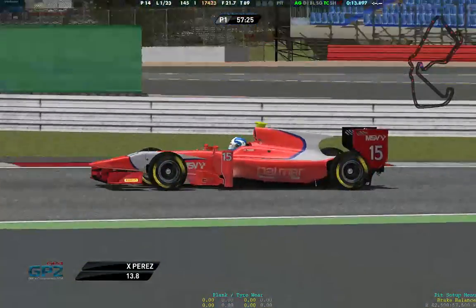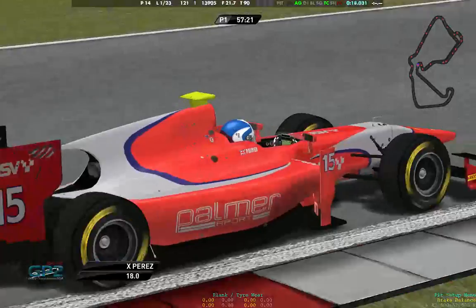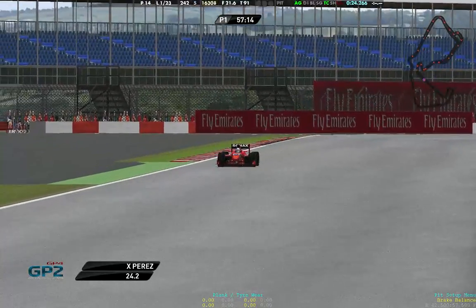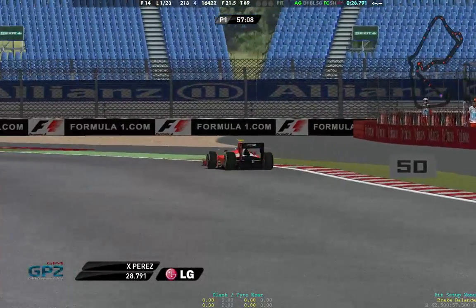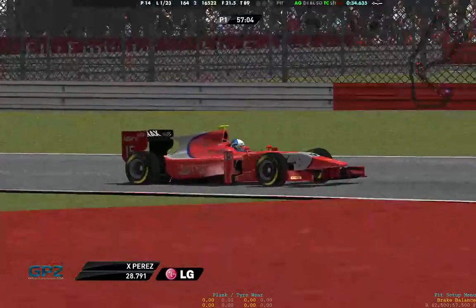There he goes to turn 3, onto the Wellington Straight. Also, hello Nicholas, so you asked how am I today? It's not so big, but yeah, I just use my enthusiasm, if anything.